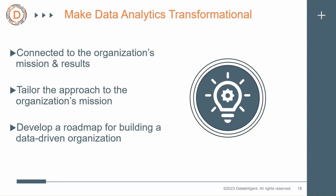So the first one, make data analytics transformational. What this means is that you connect the data analytics to your organization's mission and results so that it enables those missions and results. It's not a one-size-fits-all. You want to tailor your approach to the organization's mission and also where you are on that maturity curve, and then develop a roadmap for building a data-driven organization.